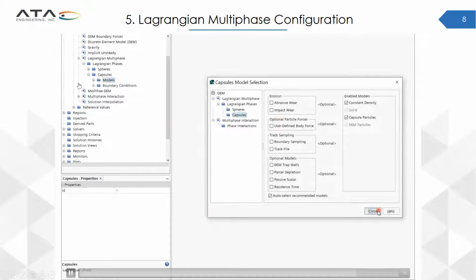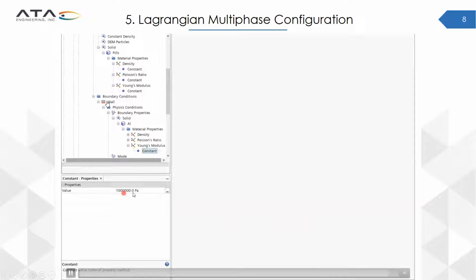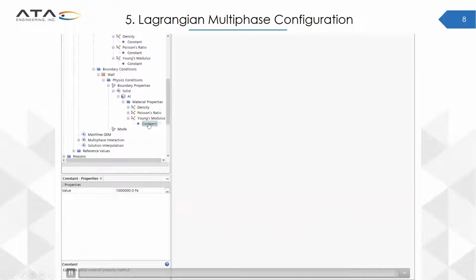And again, they're solid. I'm not going to bother with any of the optional models, and I've skipped doing this, but the only thing I had to set was the density, and again, I set the Young's modulus. The wall properties were already set from setting up the previous phase.